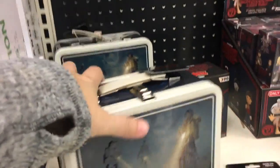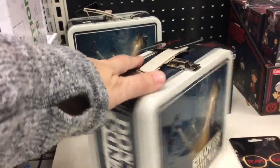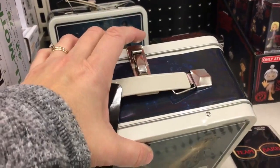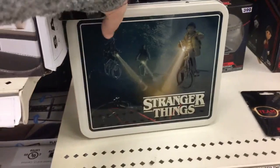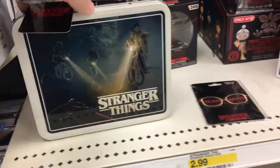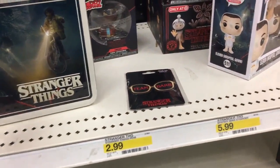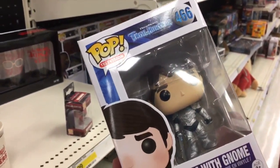But this is the first time I've seen this one. Oh, look, the other one's crushed. Oh, this one's a little dented too. Bummer. It looks like that's a card game. How much is this, you think? Hey, look, they have the... And we just started. $12.